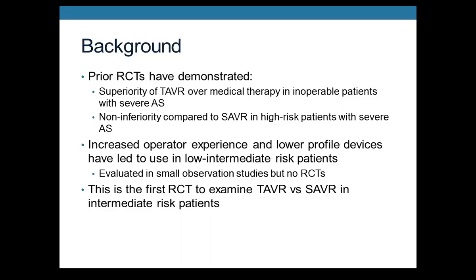All right, Cooney, you want to read my slide here? Superiority of TAVR over medical therapy in inoperable patients with severe AS. Non-inferiority compared to SAVR in high-risk patients with severe AS. Increased operator experience and lower profile devices have led to use in low and intermediate risk patients, evaluated with small observational studies, but no randomized control trial. This is the first RCT to examine TAVR versus SAVR. Perfect.